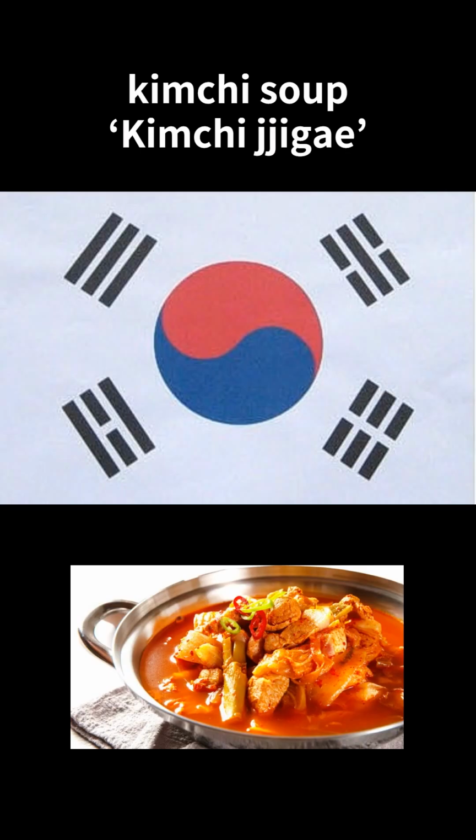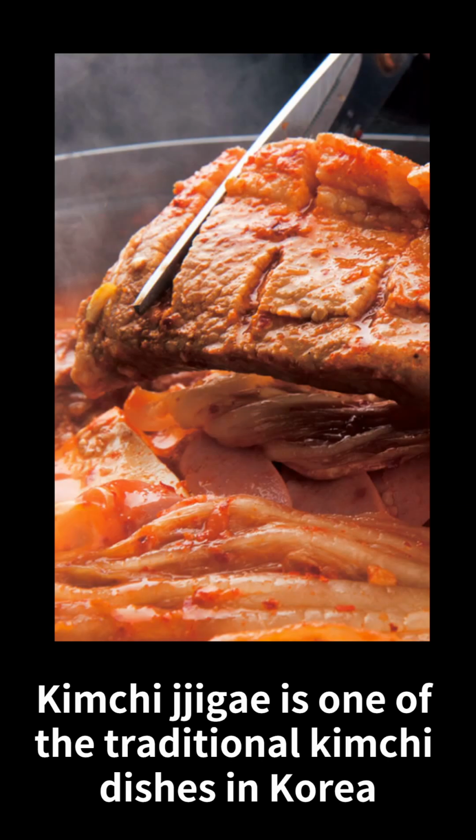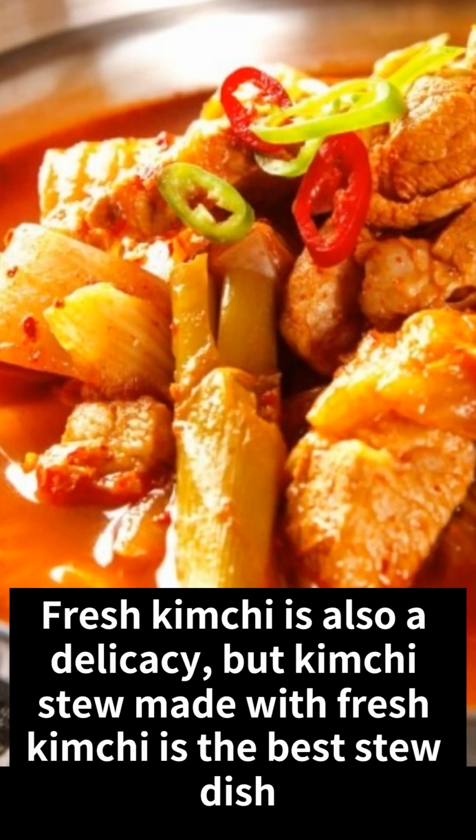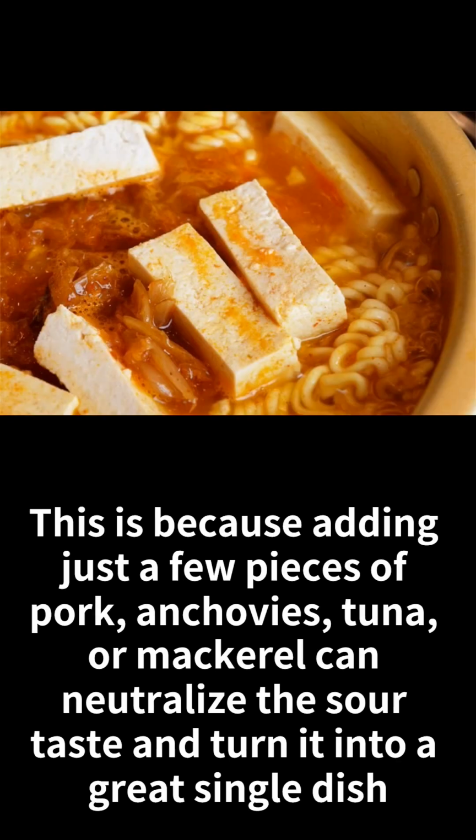Kimchi soup. Kimchi jjigae. Kimchi jjigae is one of the traditional kimchi dishes in Korea. It is a soup dish made by boiling kimchi, pork, tofu, and onions together. Fresh kimchi is also a delicacy, but kimchi stew made with aged kimchi is the best stew dish. This is because adding just a few pieces of pork, anchovies, tuna, or mackerel can neutralize the sour taste and turn it into a great single dish.